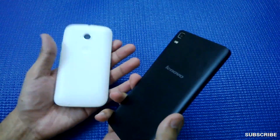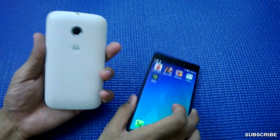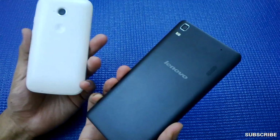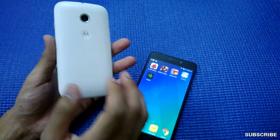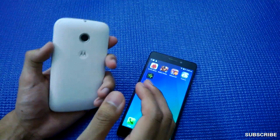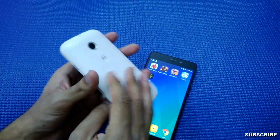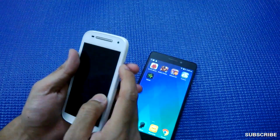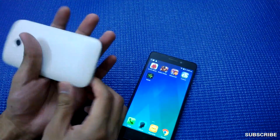So both the phones are plastic. However, the build quality of the Moto E2 is more robust as compared to the Lenovo A7000. This phone is much more robust than the A7000, and also it comes with Corning Gorilla Glass 3 protection, so its glass surface is also much more durable than what we have on the A7000.